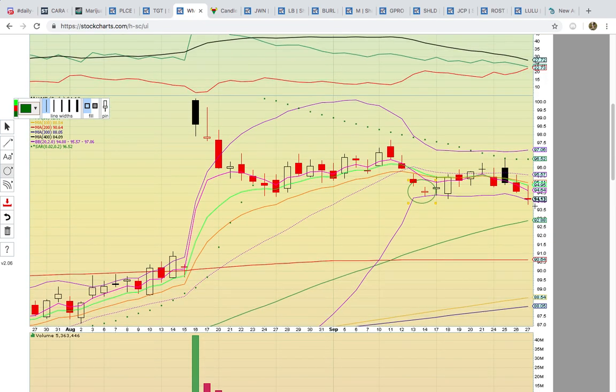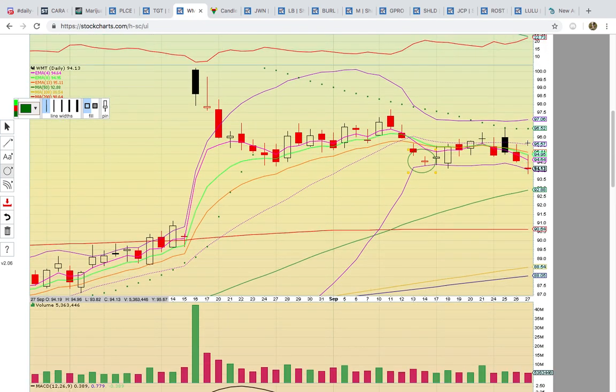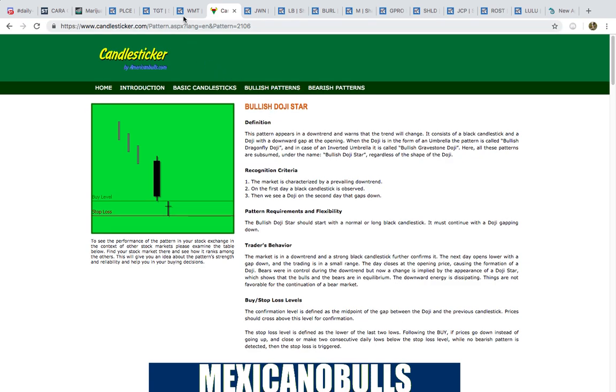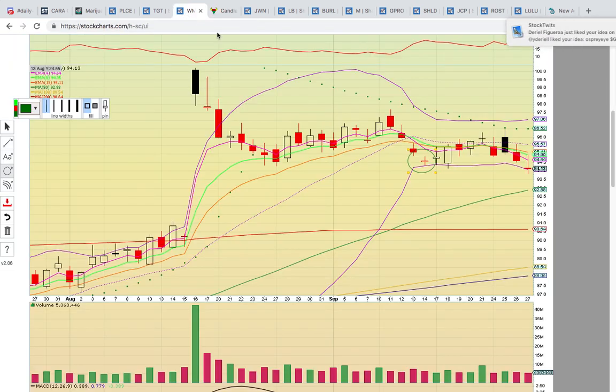A doji candlestick formed today during a pullback after a gap down open. It's also hitting that lower Bollinger Band. That did form the bullish doji star reversal pattern, so we'll keep an eye out for a bounce tomorrow. Keep in mind, dojis during pullbacks many times signal a bounce.